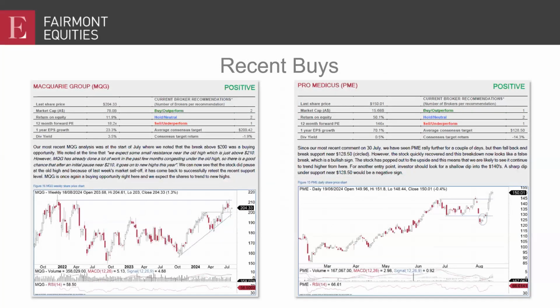So just quickly on some recent buys that we've had in the Dynamic Investor and stocks that I've been buying for my clients that I think everyone should continue to look at. Macquarie Group, continue to buy the dips. Still really like how that one's trading and where that one could go. Pro Medicus, it's one we've been buying on a few occasions throughout the year. Still looks very bullish. This is a clip from our report only a couple of weeks ago.